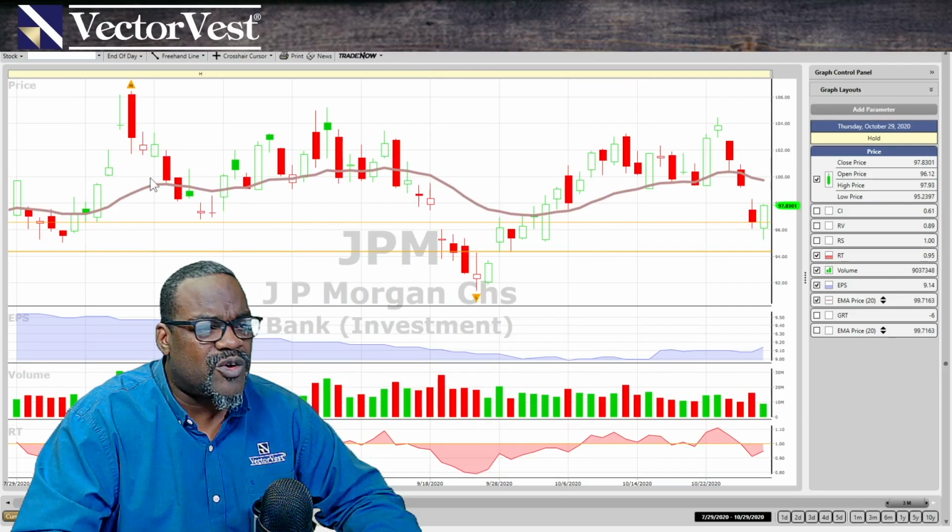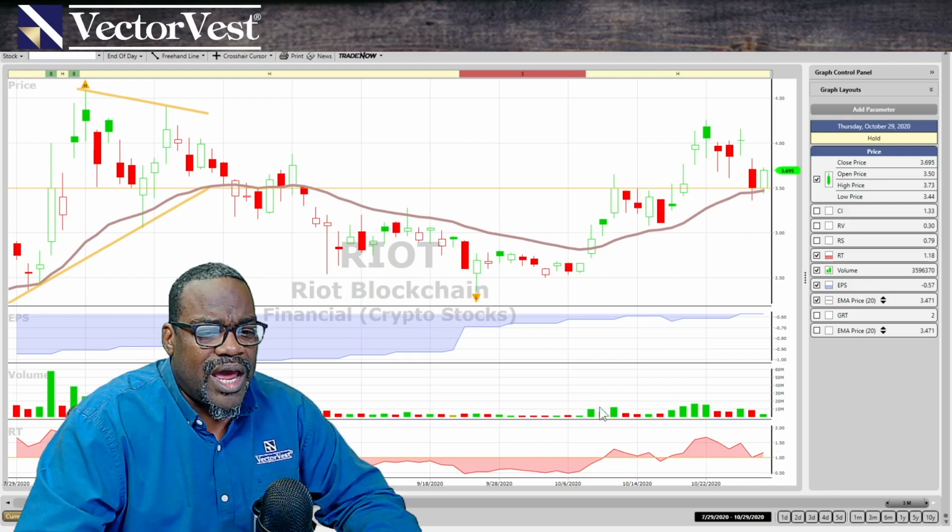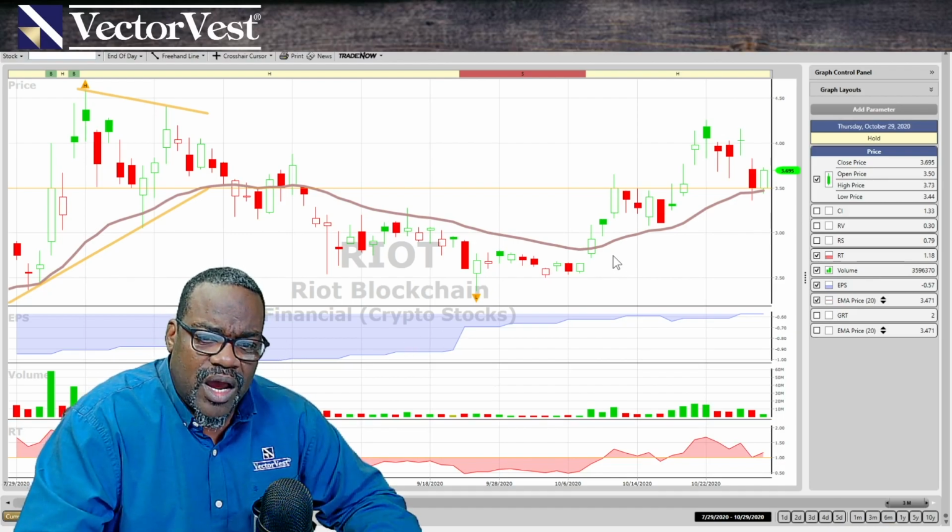JP Morgan, a little bit more Loch Nessy in its move. Nice up day on JP Morgan. Would love to see if it can get above its 20-day exponential moving average. And I would like to see RT go back above 1. And then here's RIOT, an actual crypto stock.